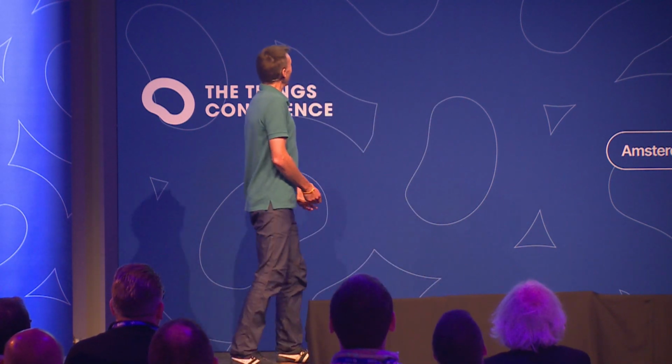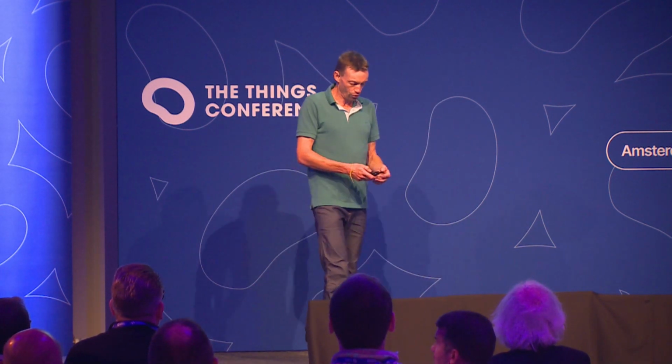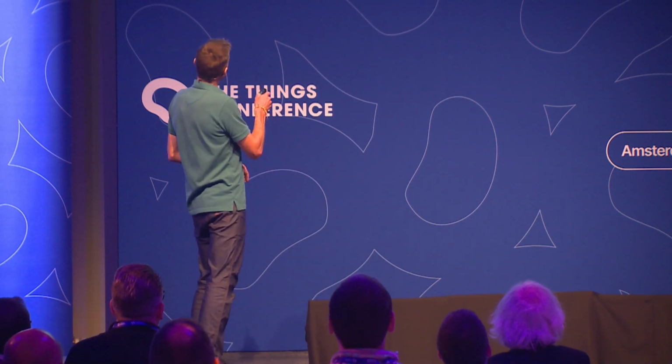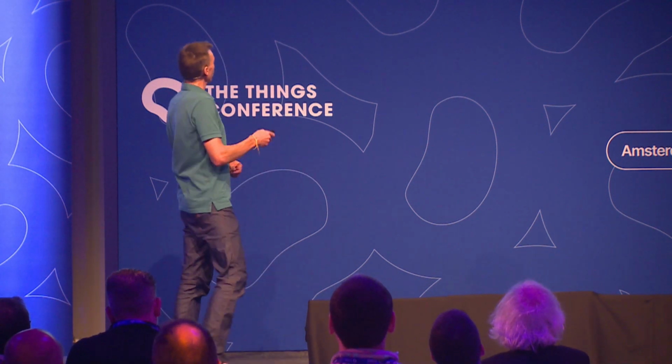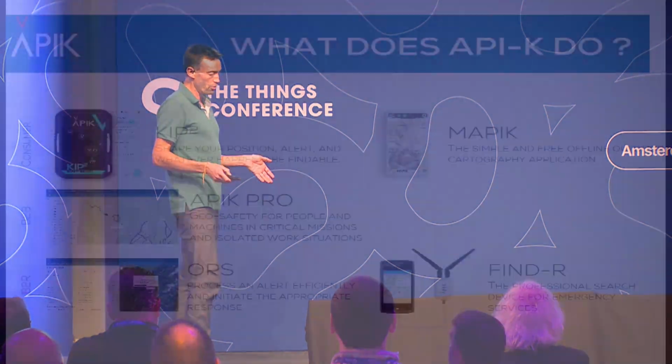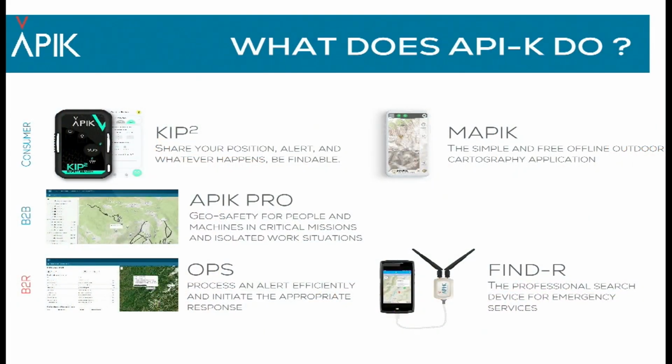OK, what does Epic do? Epic is doing several things. We are designing and building that tracker here, which was the one that was dropped in the water this afternoon. It's designed for outdoor geosafety of mainly professional workers. We also provide the Epic Pro, which is actually a dedicated internet portal to monitor those guys and monitor activity, dangerous areas, the forbidden zone, etc. We provide a dedicated portal for security authorities, so rescue authorities. It's an automated way for them to request the last known GPS position of somebody they're looking for.